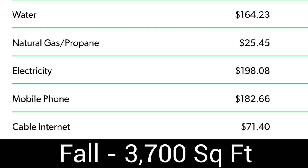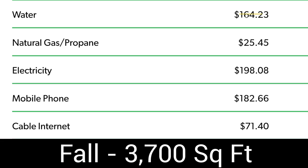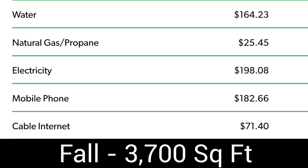Moving into the fall, the water bill is still more than it was in the spring. I think I took these from October, so it might have still been hot, because the electric bills are still fairly on the high side. So the water bill is higher in the larger home again. Natural gas bill is still pretty low because we're not running the heat at that point. Electricity is still on the high side. I can tell that we're running the air a little bit here, even though it's October. Maybe the beginning of October was still kind of hot.